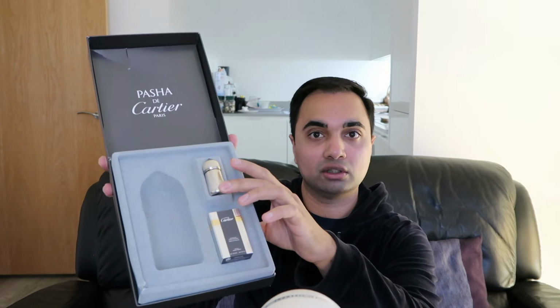And is this the right way around? Yeah, there you go. You've got the miniature in there, which sits in this kind of metal thing. And yeah, it's quite nice. I quite liked it. And Pasha de Cartier, very, very easy to like. Very, very designer in its execution.